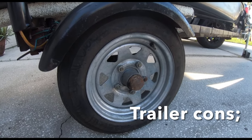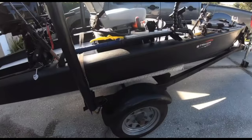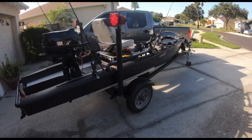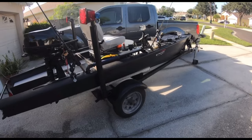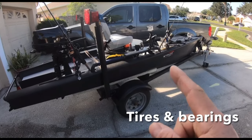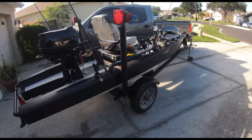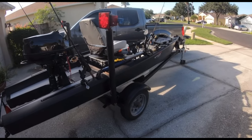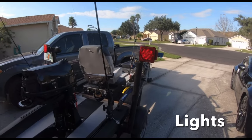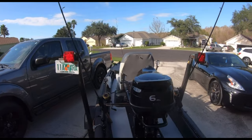So for me, the number one inconvenience that you have on a trailer will be maintenance. It will be something else that can go wrong while you want to go fishing, or something else that you have to worry about fixing. For example, you have tires, you have bearings that you have to keep greased and lubed. So that's something else that may go wrong. Another thing is the lights. You also have to be worried about it every time you go out, to make sure that if you come back at night, you have lights and the lights are working.